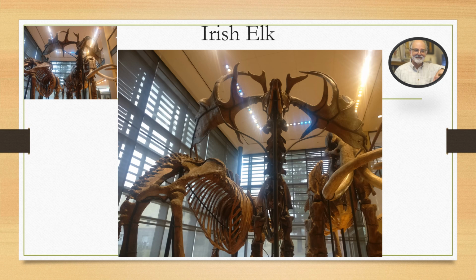And as I said, they did go extinct, and one thought about this is that going from a more tundra type environment to an environment which, as things warmed up, turned back into forest, this doesn't work as well in a forest. It's hard to run through the forest with antlers, at least while you have antlers like that, which of course are only on the males.